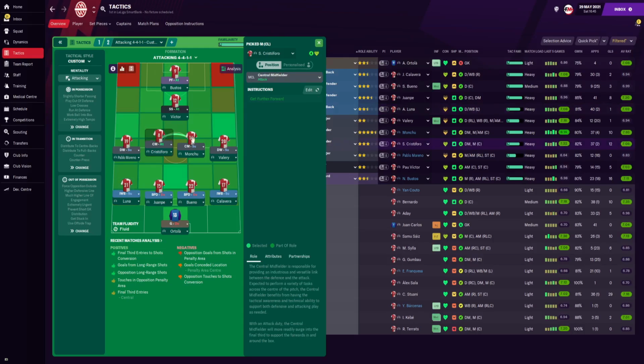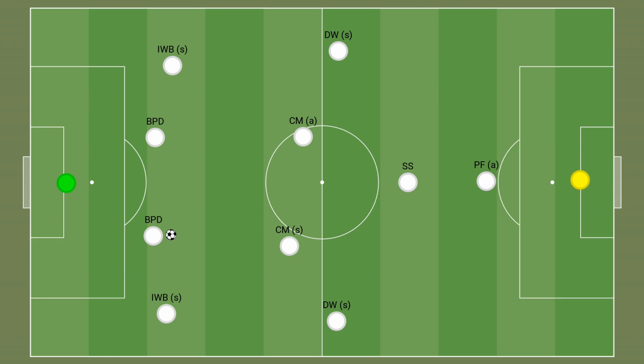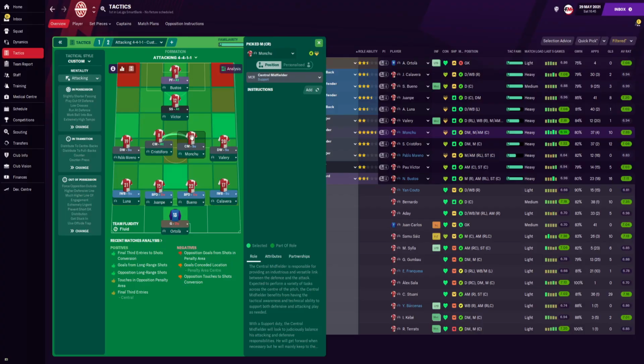In central midfield, we have a nice balance of a central midfielder on the supportive duty and a central midfielder on the attacking duty. Both central midfielders have the responsibility of providing an industrious and versatile link between the defence and the attack, but of course the one on the supportive duty is going to balance his attacking and defensive responsibilities a little bit better than the central midfielder on the attacking duty.